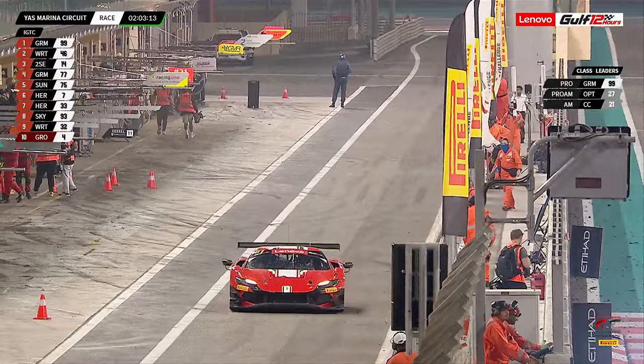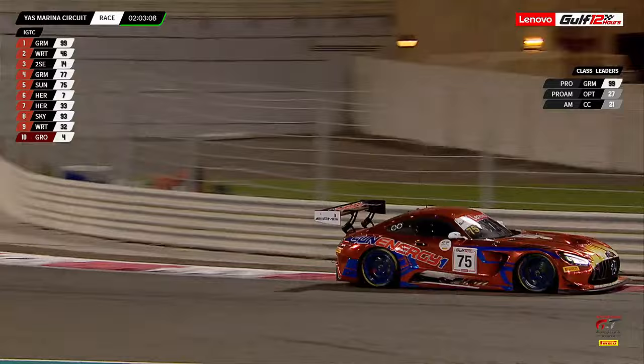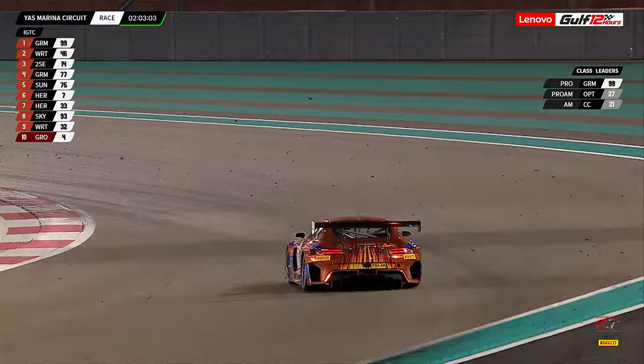Now, who's going to get back behind the wheel of it? Could it be Konrad Grunwald? I would be the driver that I would expect to get behind the wheel of that one. So Konrad Grunwald does indeed jump back behind the wheel of the number 61 car. That should now go well again.